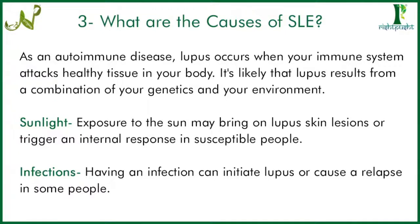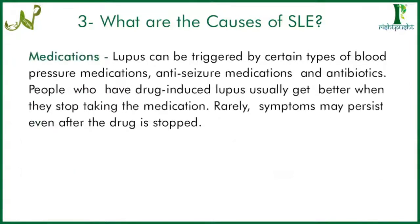Coming further, there are other causes which can cause lupus erythematosus, and a very major cause is medications. There are certain medications which can precipitate lupus erythematosus. Lupus can be triggered by certain types of blood pressure medications, anti-seizure medications, and antibiotics. People who have drug-induced lupus usually get better when they stop taking the medication. But in some patients, although rare, the symptoms may persist lifelong.